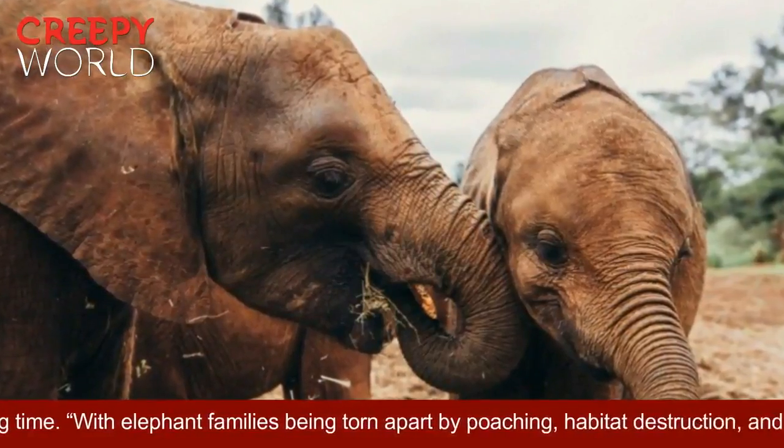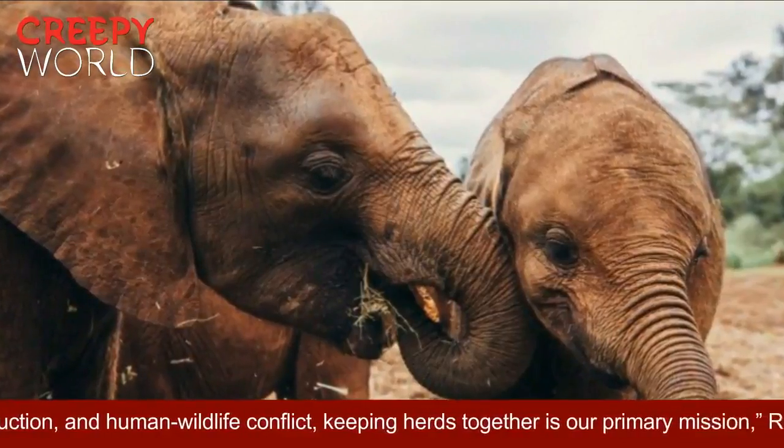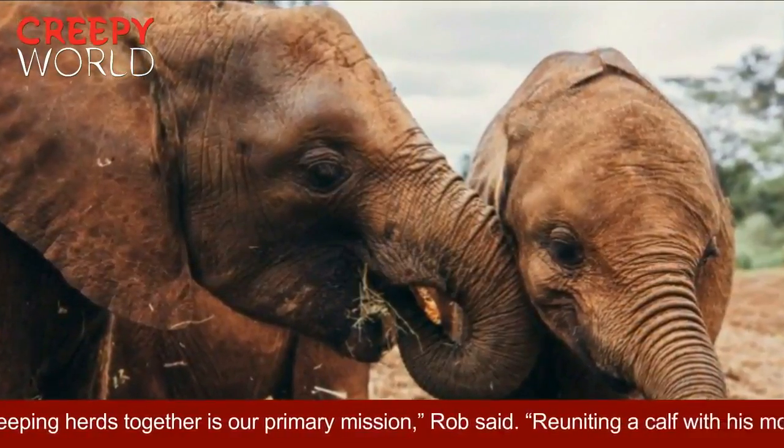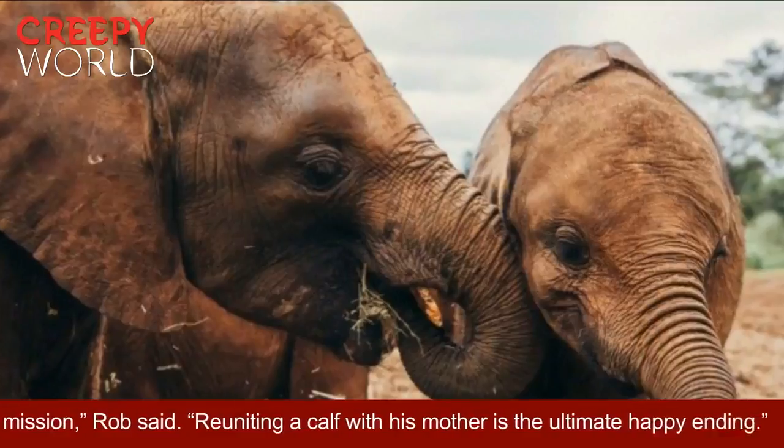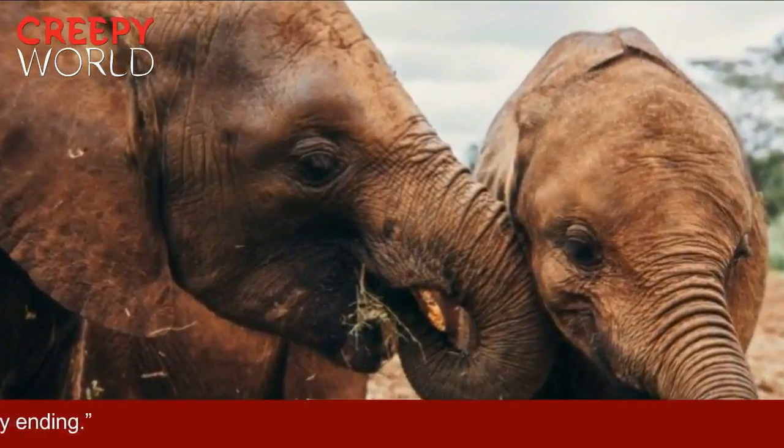With elephant families being torn apart by poaching, habitat destruction, and human-wildlife conflict, keeping herds together is our primary mission, Rob said. Reuniting a calf with his mother is the ultimate happy ending.